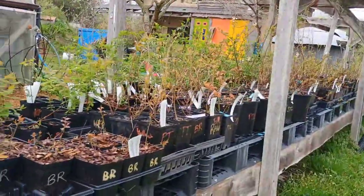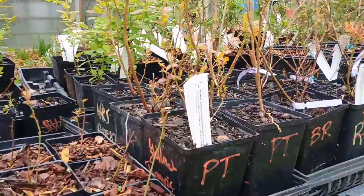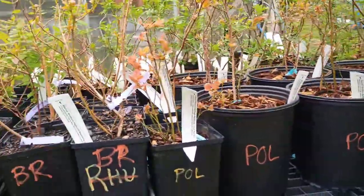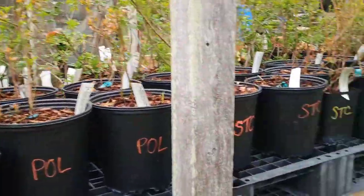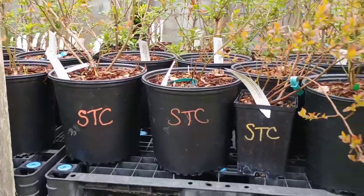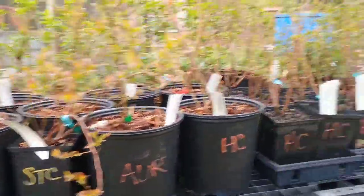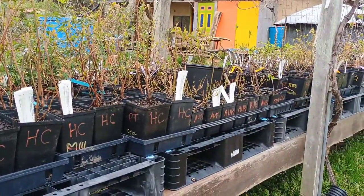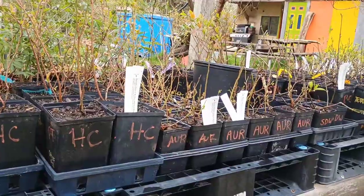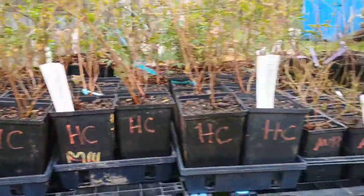We've got a ton of nice blueberries now. Blu-ray in quart pots, some Patriot in gallons, Blu-ray in gallons, Polaris in gallons and 2 gallons, St. Cloud, 1 gallon left of that, and the rest are all 2 gallons. Aurora in 2 gallons, and also some Aurora in quarts down there. A lot of these quarts will be potted up to gallons soon, though. Some Hannah's Choice in gallons and 2 gallons.